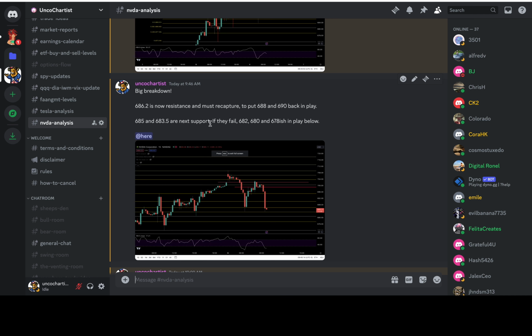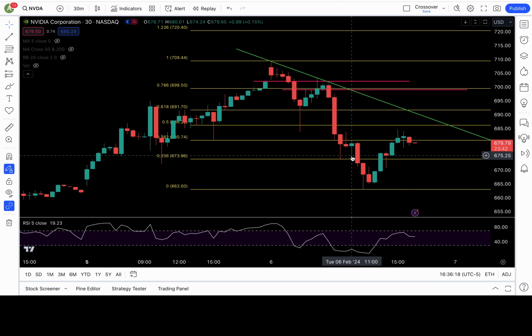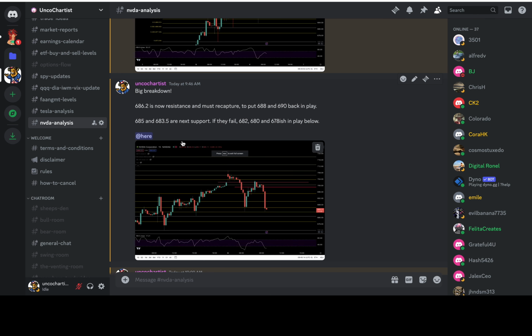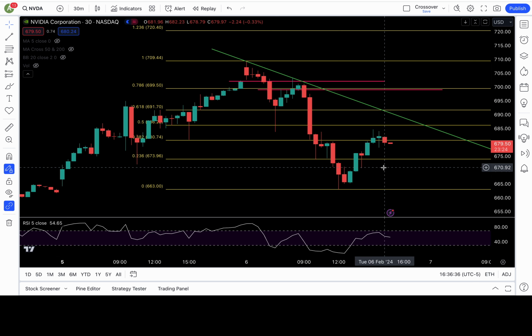685 and 683 are next support. If they fail, we were going to head down a lot lower. It broke down 686.2. It just kept breaking down support. You know what other support I had? I had 685, 683.5, broke it down. I had another support at 680.8ish, broke that down. You know, we just followed the price action.